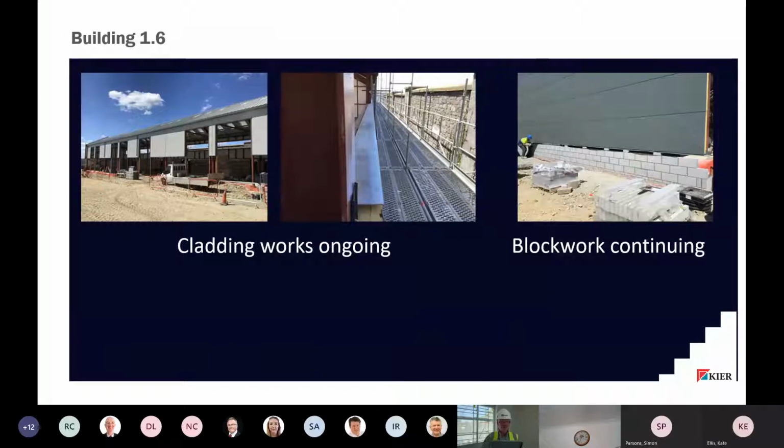Kate, next slide, please. The industrial units, building 1.6, consists of 7 open plan units. The cladding works is continuing on that building, and block work is also continuing. Once the block work is up and installed, we can then install the roller shutter doors, windows and doors, which are due to commence in the coming weeks. Kate, next slide, please.